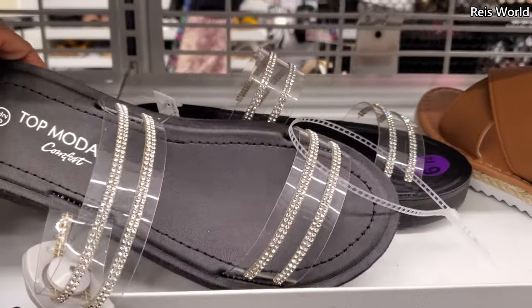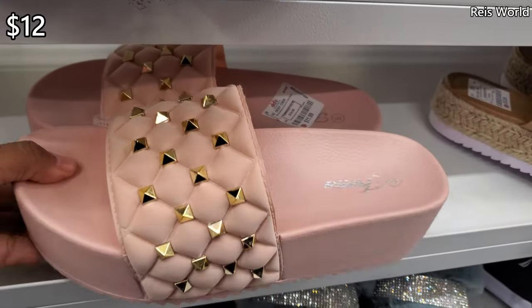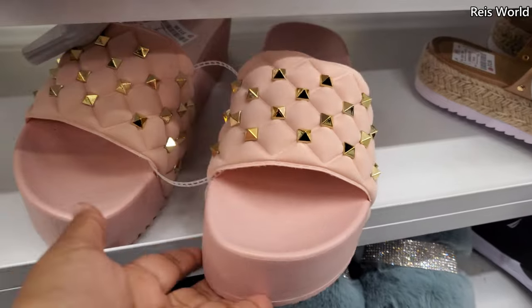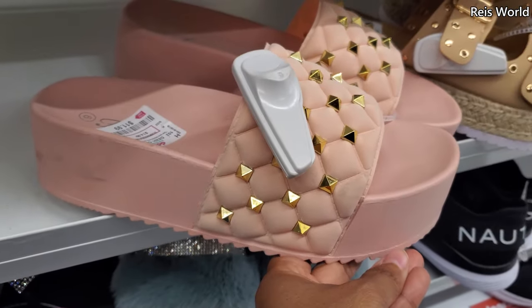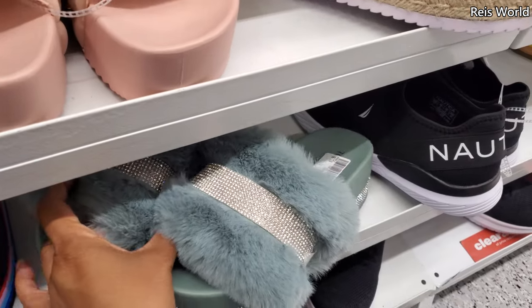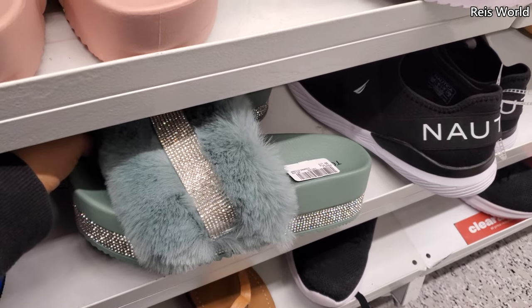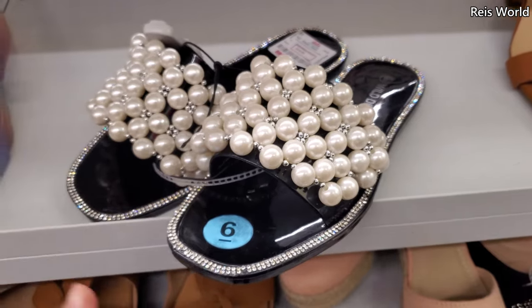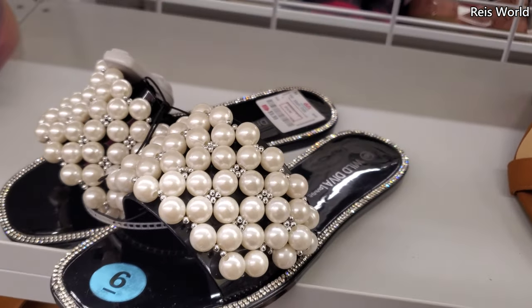$13 by Top Moda, you have that clear strap. And $12 by Forever. I'm loving these shoes. I used to wear shoes like this in high school. Okay, they have it in this minty green for $13, and the brand is Top Moda. For $10, you have that pearl right in the front, and the brand is Wild Diva.